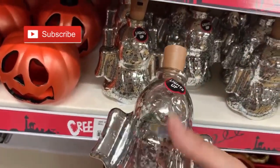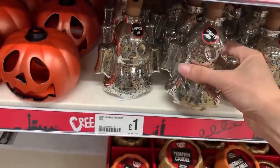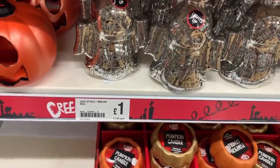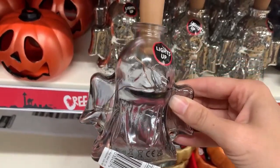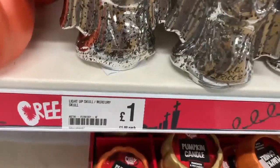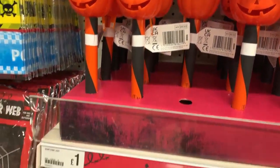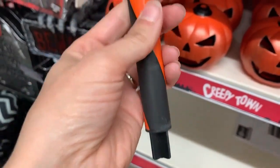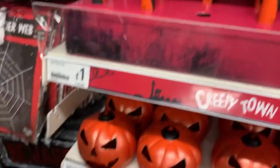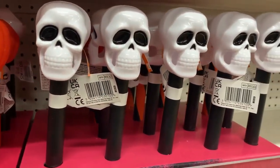And then these, it said this was a skull, which I suppose I can just about see, it kind of looks more like a ghost to me, so let me know. They had that kind of mottled speckle one there, and then they also had a plain one there, but yeah, it does have little lights in it, which I think would look pretty effective. Then these were stakes, presumably for outside by the looks of it, these pumpkin ones there, and they were £1, and they also had the skull ones too.